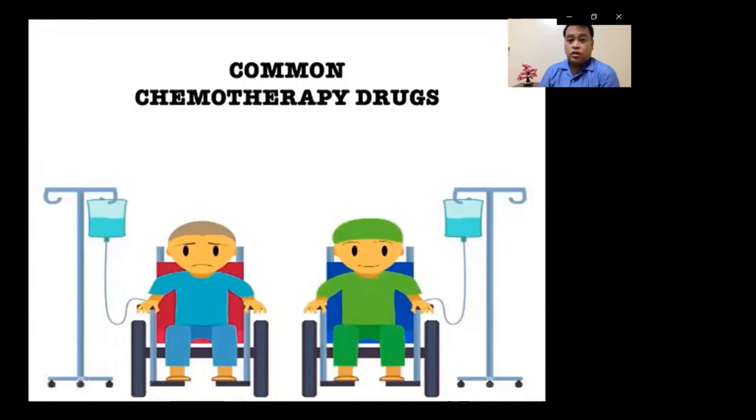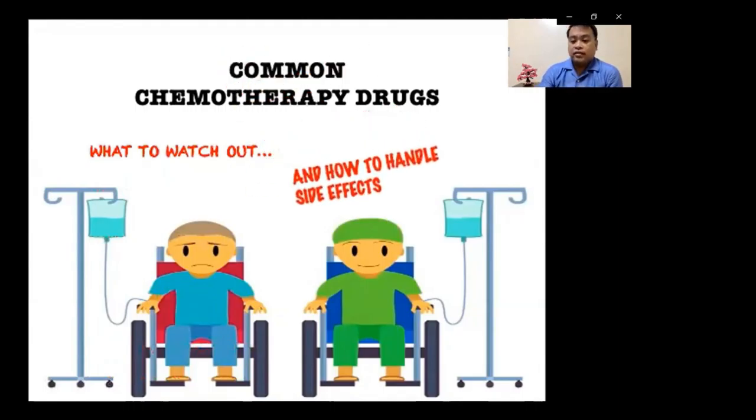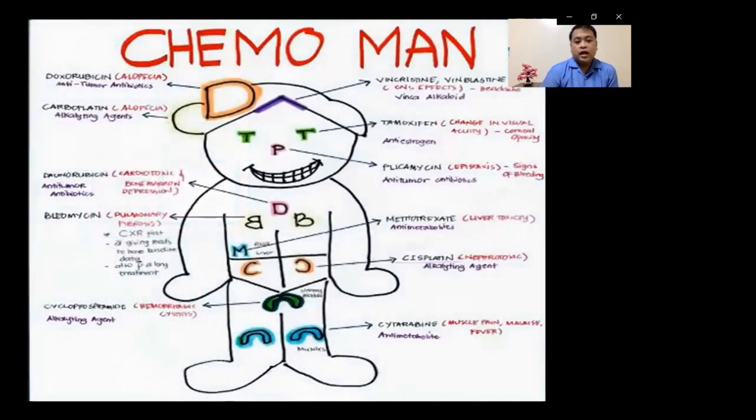Chemotherapy drugs used in the unit: what to watch out for and how to handle side effects. Here I'm illustrating a simple illustration of a chemo man, which indicates the common toxicities the patient will encounter during chemotherapy.